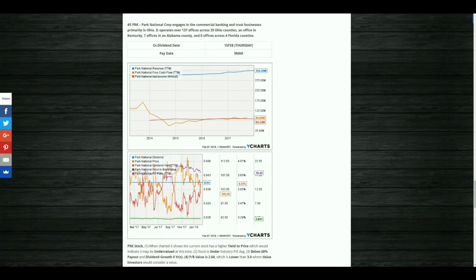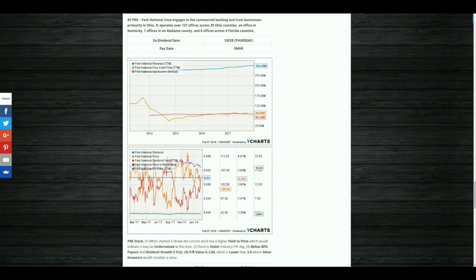Number 5, we have ticker symbol PRK. This is the Park National Corp, and they engage in commercial banking and trust business primarily in Ohio. It operates over 137 offices across 29 Ohio counties, and so on. Their ex-dividend date there is Thursday, February 15th, so you do need to buy the stock on Wednesday or prior to be eligible for the payout date on the 9th of March.